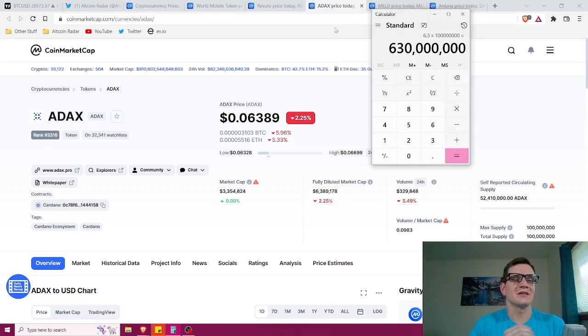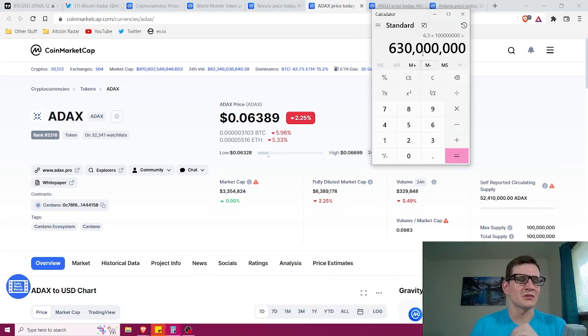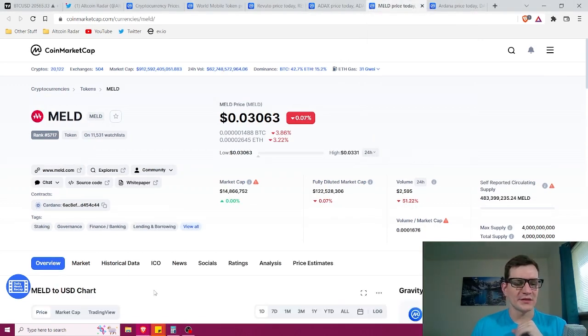I mean, realistically here, I hate to jump to conclusions here, but realistically, you guys, we're looking at a very small market cap of $630 million at max supply if it did a 100x, okay? So realistically here, you guys, 8x definitely has the opportunity to easily do 100x in the long term. So this is a damn good project to hold for the long term, you guys. All right, so next up, we are going to look at MELD, okay?